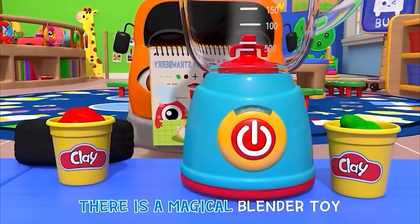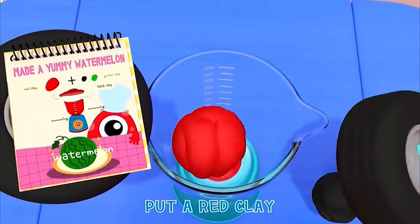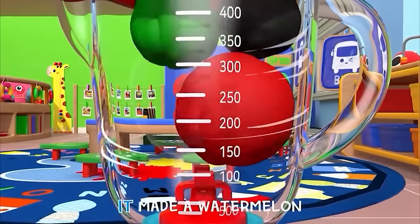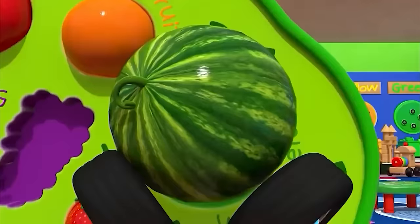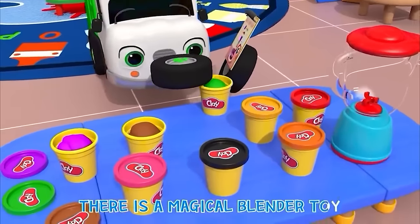There is a magical blender toy. It can make anything. Put a red clay. Red! Put a black clay. Black! Put a green clay. Green! It made a watermelon! Wow! It is a watermelon!